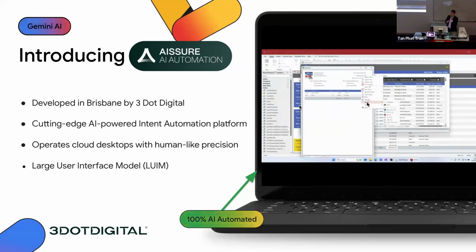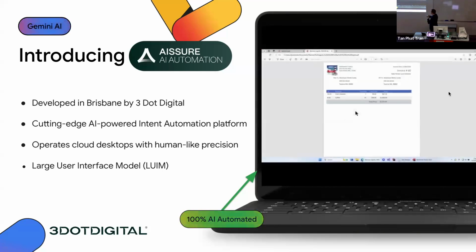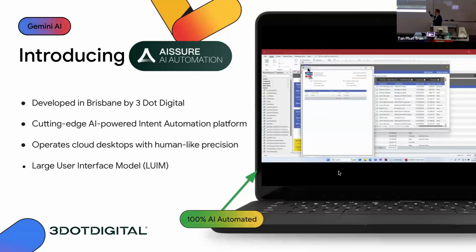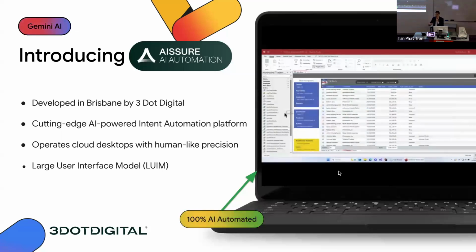We actually built Assure for our own purposes. What we're having here is we're actually running Assure on a legacy database, and this entire workflow you see here is being automated by the AI. We've trained the AI to look for particular user interface elements on the screen in a certain sequence, and it clicks them and types in the text, for example, the invoice number and so on.